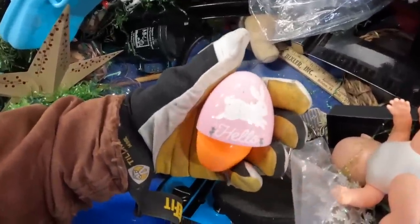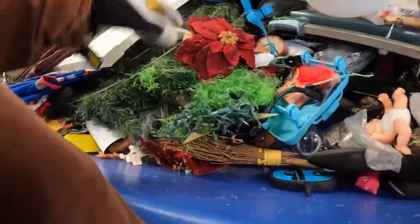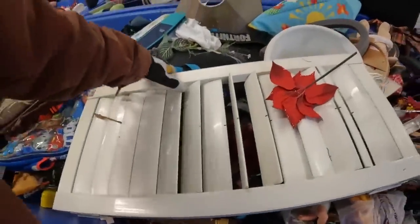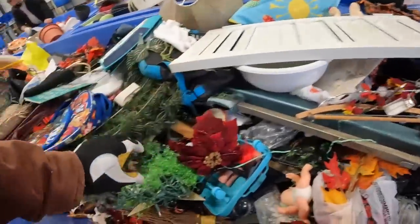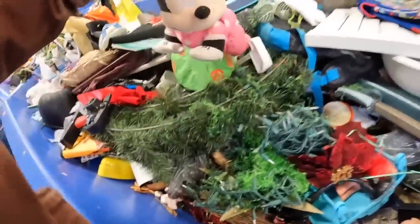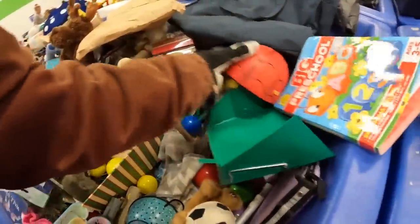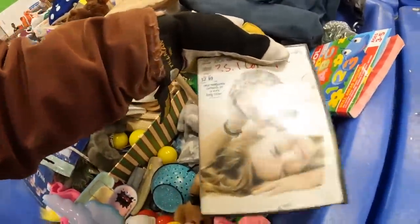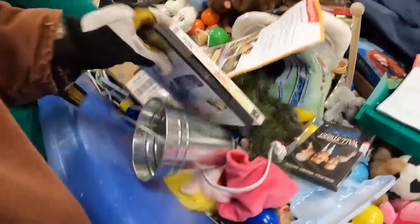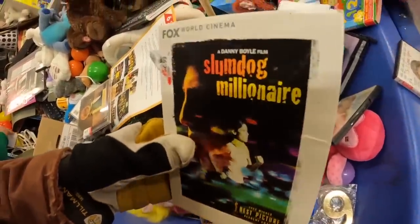Easter's coming up. Just random stuff people donate. Kind of looks like they'll bring out the new bins. It's actually a decent movie, if anyone's ever seen it, you know.